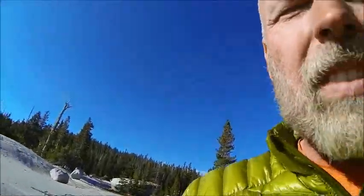And you may not be able to hear me well over the wind, but I'm gonna come up here and do a 360 of kind of where I'm at. It says Granite Basin. Tomorrow I'll be going up behind my head there somewhere. I'm not exactly sure, but that's where I'll be going.